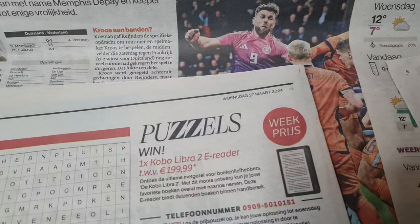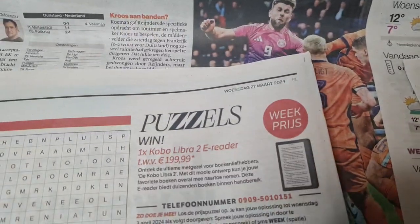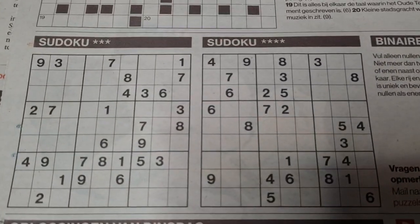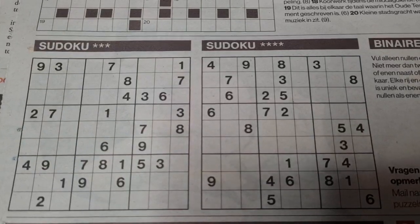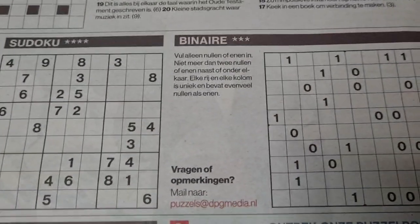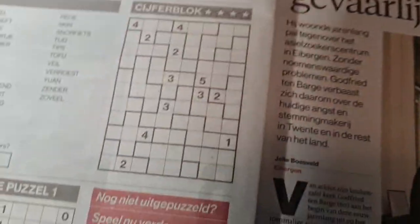Yes, it's Wednesday, March the 27th, 2024. We have here 3 regular puzzles. Those puzzles are the 3 Stars Sudoku, the 4 Stars Sudoku, and the binary. And we also have additional puzzles in this newspaper. Let me show you, 7 extra puzzles.